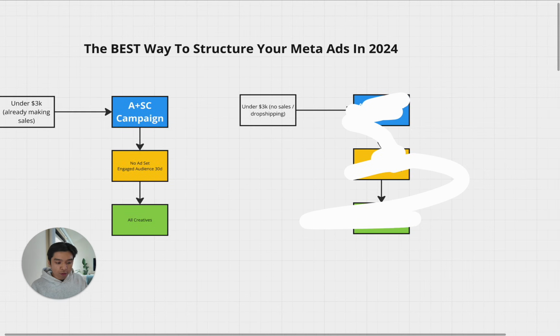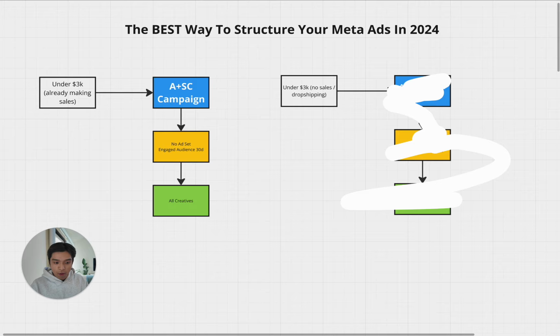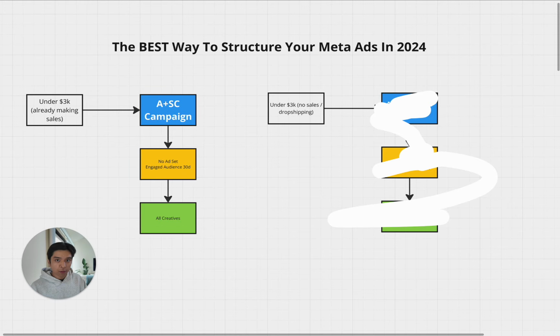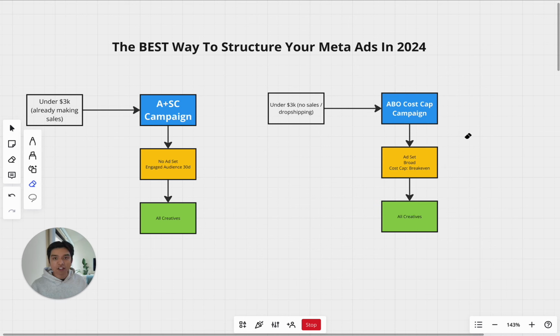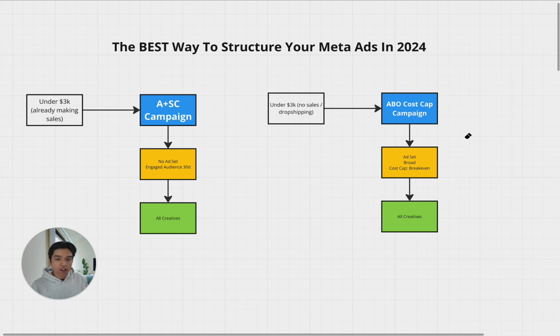Now, if you're under $3,000 per day in budget and you are either driving no sales, meaning it's a brand new account and brand new business, or you are drop shipping. So if you're someone who's drop shipping and looking to transition into a full-on brand, then I want you to build an ABO cost cap campaign. And we're going to use cost caps.